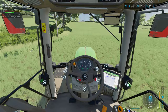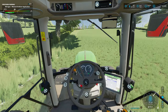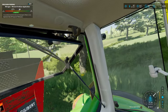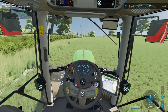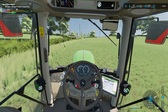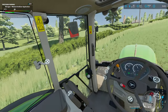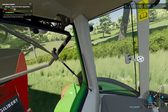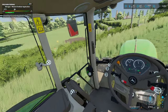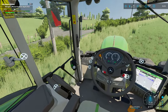Doing all right so far. Here we go. Oh, that's the first. Yeah. Feel that pulling up there. It is working hard. But a hell of a lot better than we would have been in our Ford. Not gonna lie, I'm pretty chuffed with that.